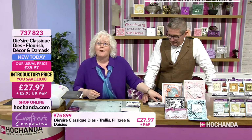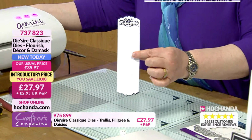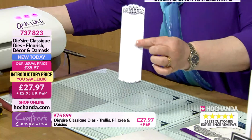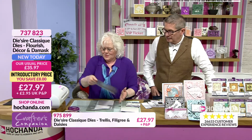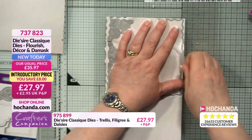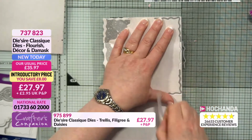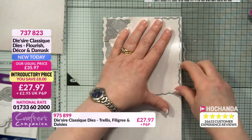Yeah, they're fantastic for tags. Imagine these are tags or bookmarks that you want to be doing. They look great because you can just use the edges, you can use the patterns, you can use the edges on their own. Brilliant. Excellent. Through the Gemini or any other machine, they'll go through as well? Yeah, these are universal thin metal cutting dies, so that's all you need to know. You will notice that what I do use with these is a goodly amount of my low-tack tape, and that I would say is a friend, because you want them to cut where you want them to cut.